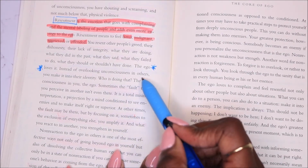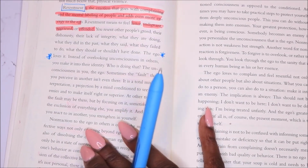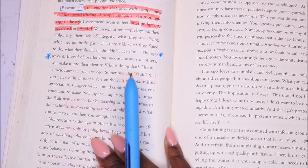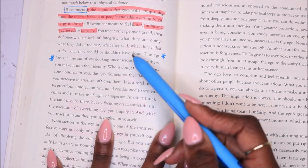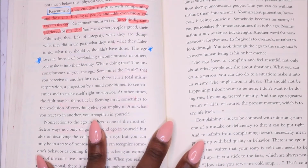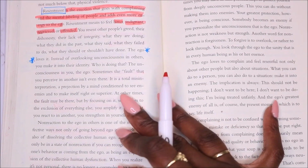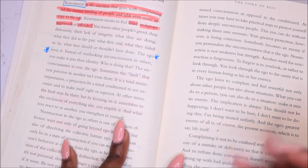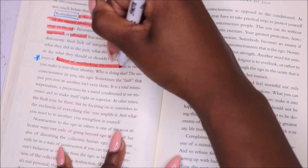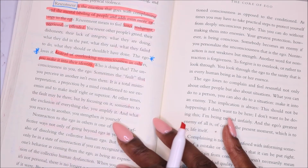Instead of overlooking unconsciousness in others, you make it into their identity. When someone does something wrong or is being dishonest, do you consider them a dishonest person, or do you look at it as them being unconscious? After having read some of this book, I think I am more likely to just look at them as being unconscious. I started to realize that the things people do have a reason, like there is a root cause for everything. And so I look at people as being unconscious. I don't necessarily say that this person is dishonest.